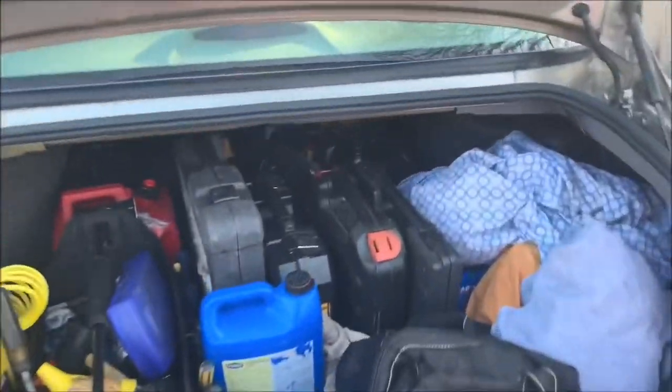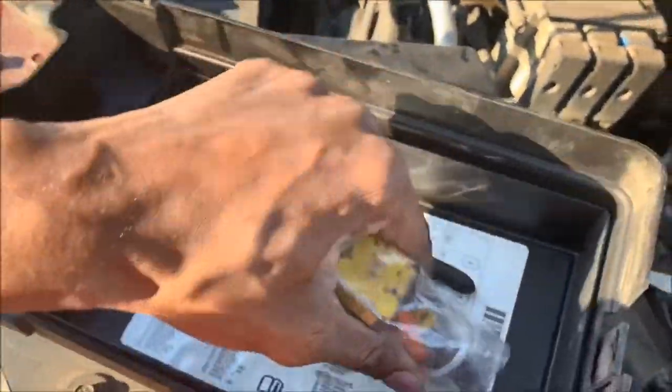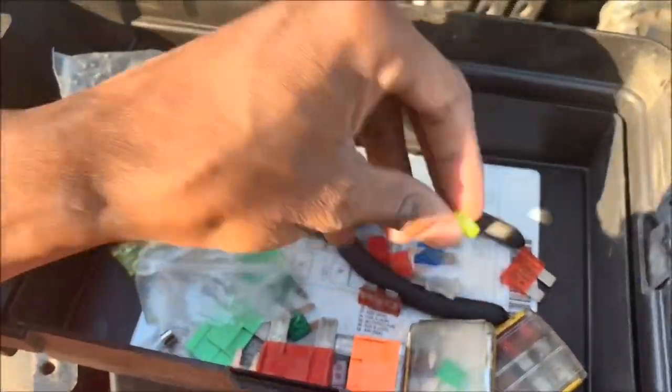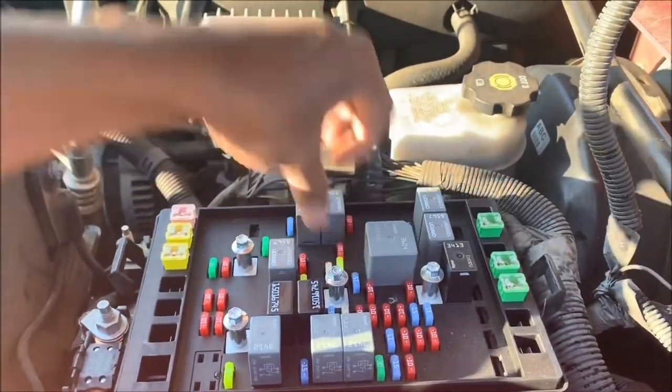So, y'all already know we keep everything in the back of Bubba Main. There you go right there, right in my face, Hustle Nation. Let me see. Hopefully, we got a 20 in here. If we don't, there we go. Is that a 20? Yeah. All right. Ooh. Damn, see? I shouldn't be doing that, y'all. I'm tripping, man.